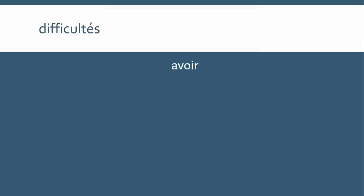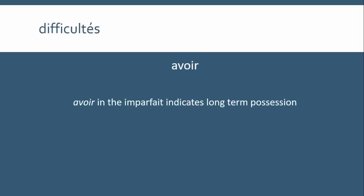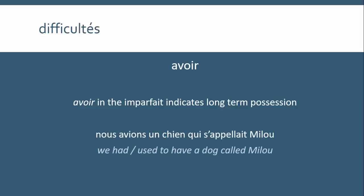Now we move on to avoir, which in the imparfait indicates long-term possession. I've written possession, of course. Avoir isn't always used to talk about possession. You can use it to describe body temperature, to talk about age, but generally long-term things. So you could say, nous avions un chien qui s'appelait Milou. And that would be, we used to have a dog called Milou, right? That again is a relatively simple example.